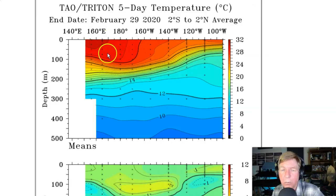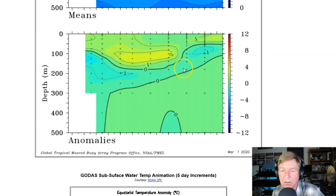Yeah, there's more warm water in the west, there always is, but there's also a fair amount of warm water pushing into Ecuador. In fact, looking at anomalies, differences from normal for this time of year, we see a Kelvin wave. It's been holding. It's actually kind of stationary. We think it's bleeding off to the east, but the bulk of it is stationary.